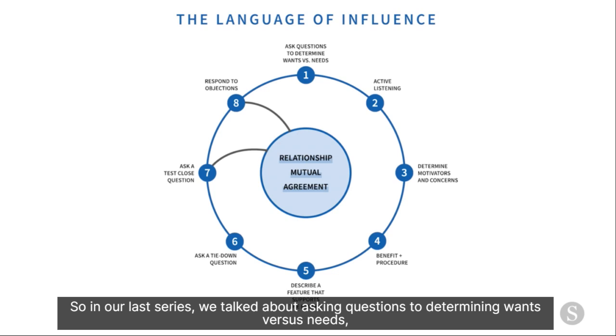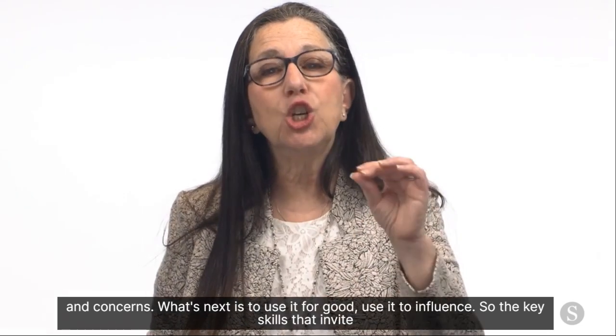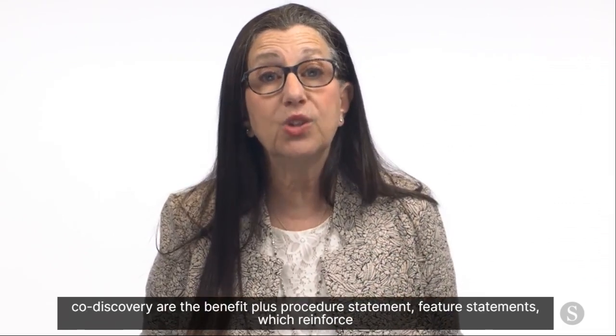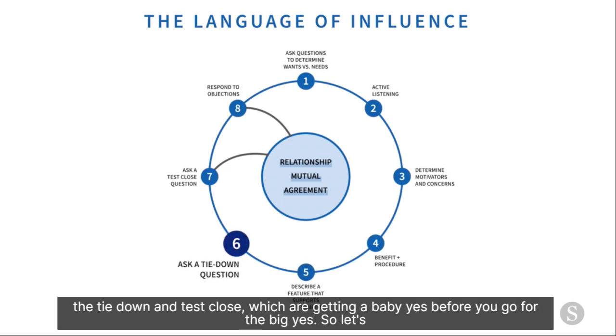So in our last series, we talked about asking questions to determine wants versus needs, which were the open-ended questions, active listening, and getting the gift of motivators and concerns. What's next is to use it for good. Use it to influence. So the key skills that invite co-discovery are the benefit plus procedure statement, feature statements which reinforce the legitimacy, bringing the logic to the benefit plus procedure statement, and what is called the tie down and test close, which are getting a baby yes before you go for the big yes.